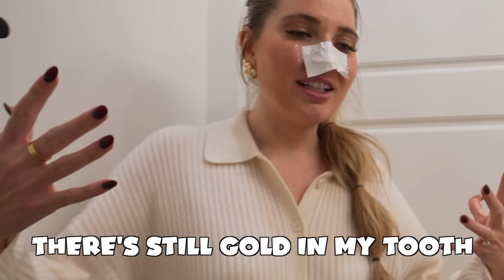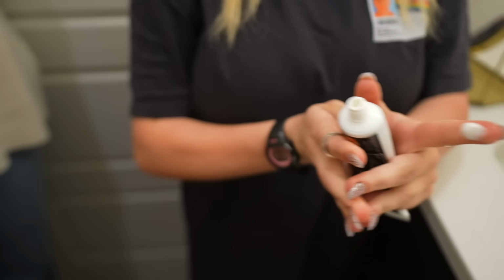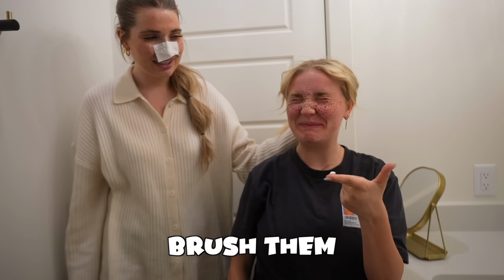Oh my, there's still gold in my tooth. Ew, okay, brush your teeth. I cannot believe you're doing this right now. There is no way. There is a reason this was banned, and it's the smell. This was banned? Just brush your teeth. Oh my gosh, I'm so scared. You think you're scared? Okay, brush them. You're so brave.